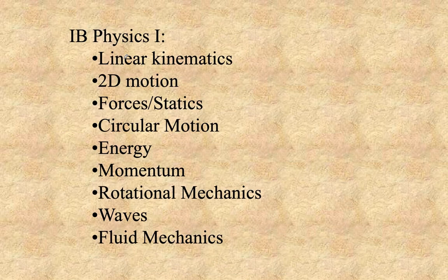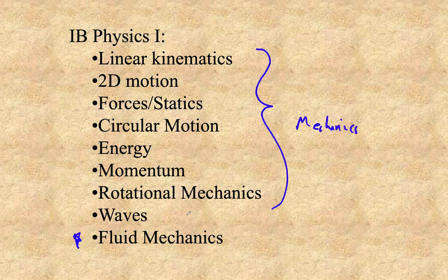The curriculum for the class is basically your freshman mechanics, including fluid mechanics. So it's mechanics and then also waves. And then, the next year, the second year, we do everything else, like electricity, magnetism, induction, atomic and nuclear physics, and even some advanced field theory.